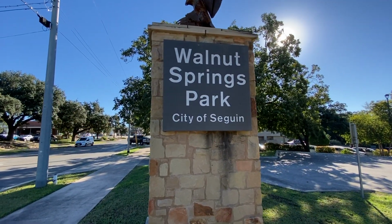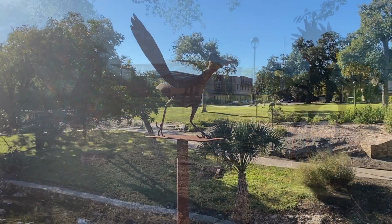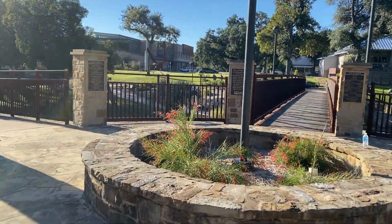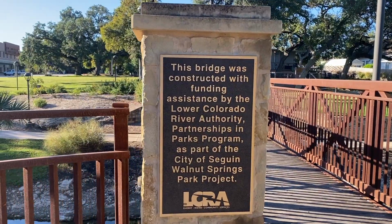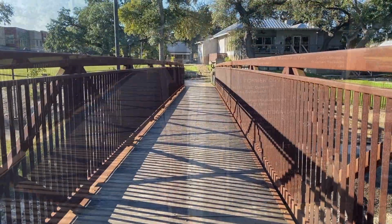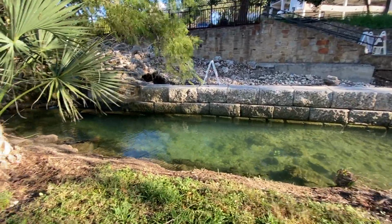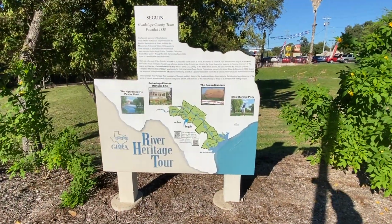Our next stop is Walnut Springs Park. It has a nice rice garden with metal bird sculptures and a sanctuary. The park is a network of walkways and bridges along the banks of Walnut Branch, a small tributary of the Guadalupe River. It is super clean with benches to sit and enjoy the beautiful trees.